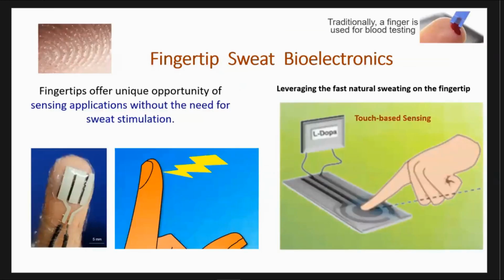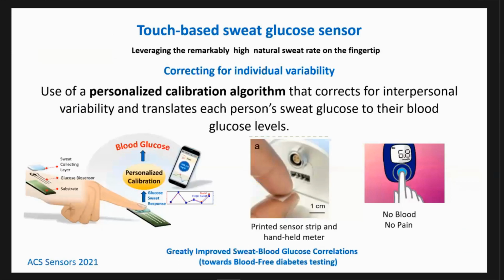Instead of exercise or instead of stimulating sweat, you can also use fingertip sweat. There are a lot of sweat glands in the fingertip, and you don't need any sweat stimulation. You just touch the sensor, and in 30-40 seconds, you get the response, like for levodopa, for Parkinson's monitoring. So in this case, we don't need any exercise, no sweat stimulation, just touch, and you place the electrode. We also use it for energy harvesting. In this case, for glucose, you just touch it with no blood, no pain. You can get your reading in 1 minute.